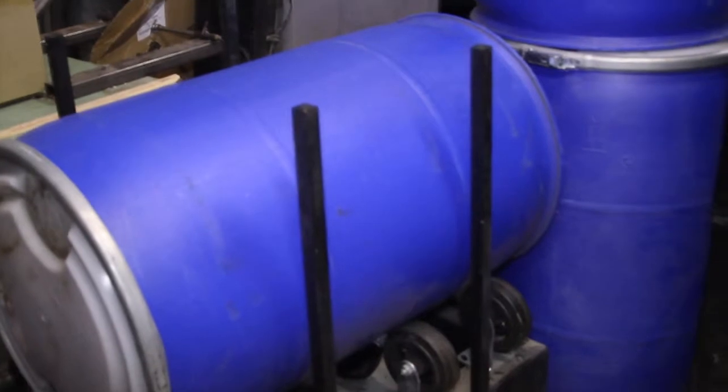Goes into our shipping area. This is where everything gets shipped out. There's all our warehouse. Here's a machine I've been building. Still kind of in the works. There's another machine I built. This machine's a tumbler for deburring parts.